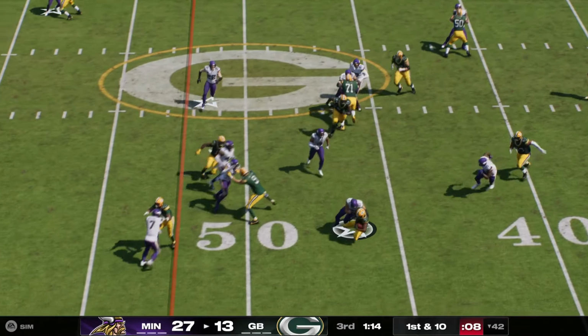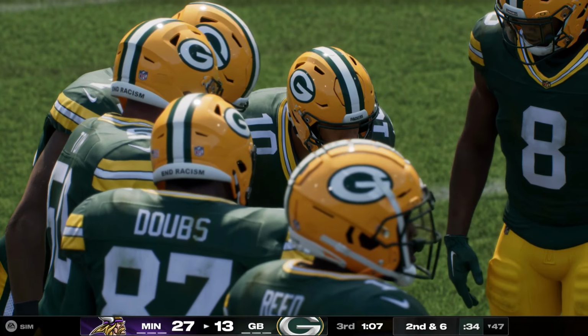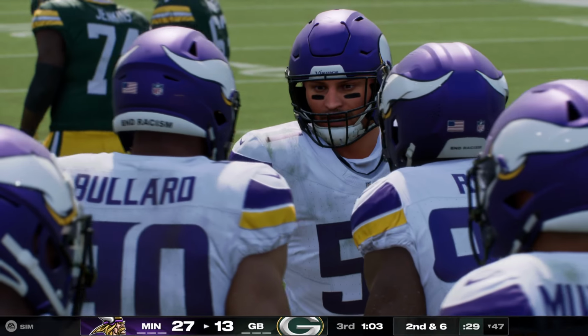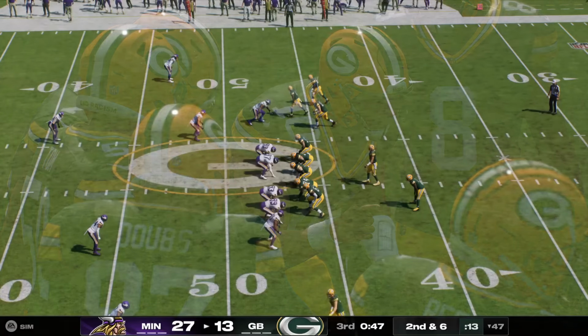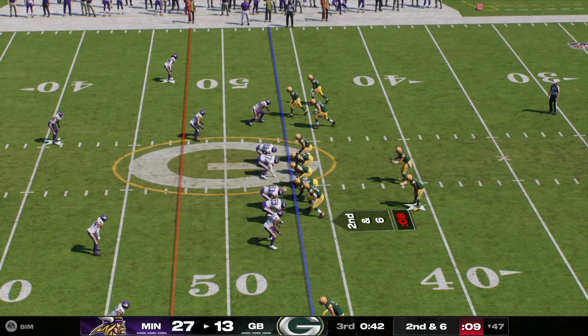Jacobs going to try the middle. They'll get this up to the 40s. You could see what he was thinking on that carry. Wanted to follow that big tackle through the hole. Ended up only getting 4 yards on the carry. I think he had designs on that one being bigger. Ball on the 47-yard line. Here's a 2nd down and 6.